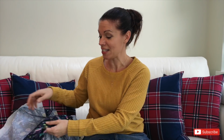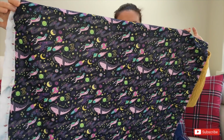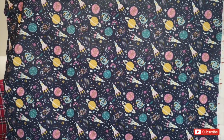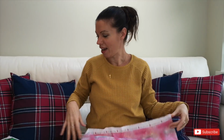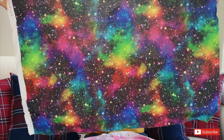But in the box, there were very spacey fat quarters. So there's this one, which is like sea life, but in space. There's then just another spacey one, which is really nice, and a pink spacey one, and a bright, vibrant, sort of rainbowy colour space one. So they're all absolutely gorgeous.